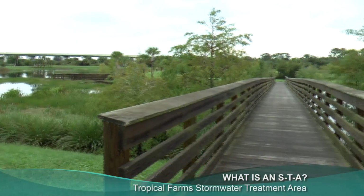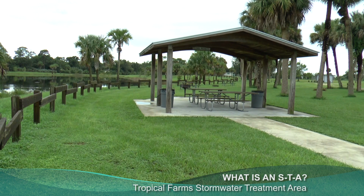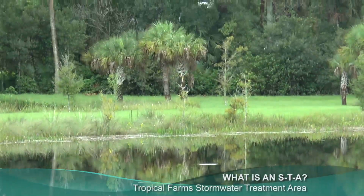It may look like a park with its winding paths and long boardwalks. It might act like a park with its picnic shelters and fire pits. But what is going on here is so much more than picture-perfect views, diverse wildlife, and natural beauty. This is a stormwater treatment area.